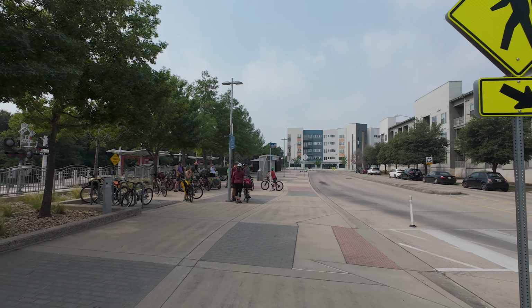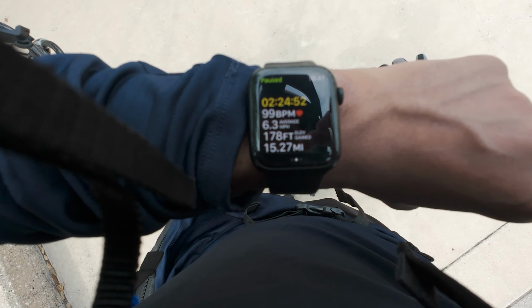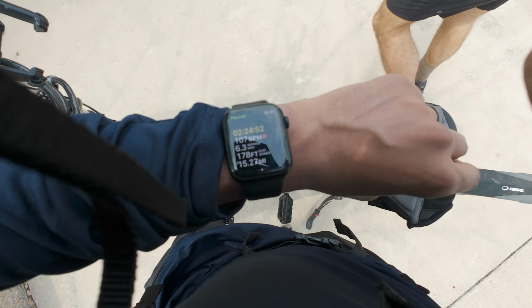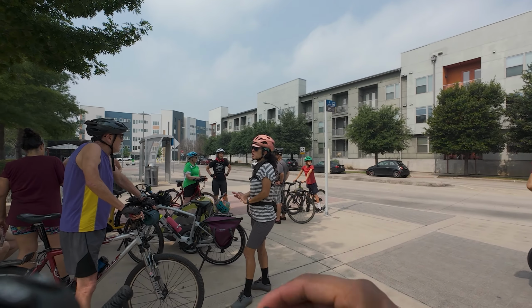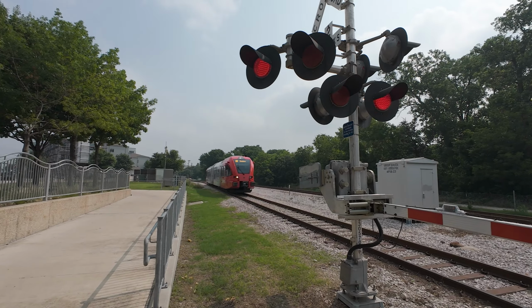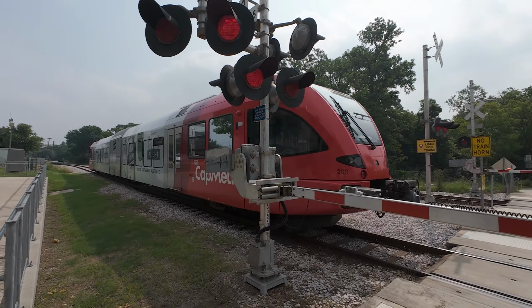This is gonna be awesome. Alright, so we are at 15 miles so far. We just got here. So, see all the people. Not as fast as it usually goes, but I think it's about to stop. I wanna ride this though.